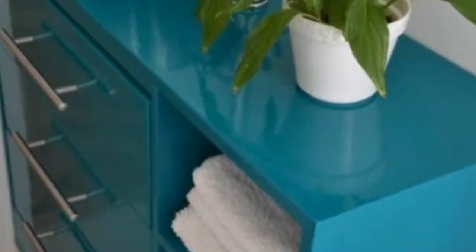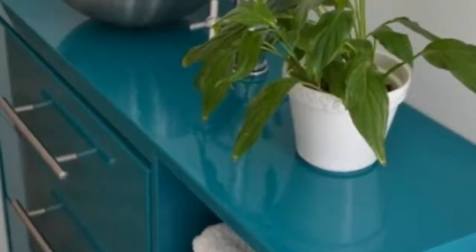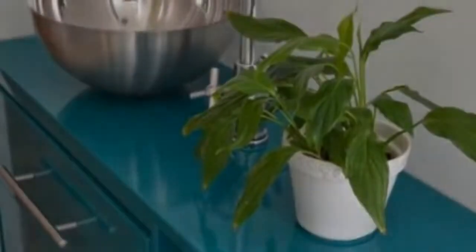Number 8. Cleverly create a sink with storage. That's a salad bowl. Pure genius. We think so. And as if this hack couldn't get any better, the vanity is also a lacquered IKEA dresser.